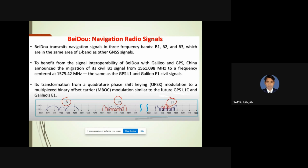China announced the migration of its civil signal B1 to 1561 megahertz, to a frequency centered at 1575. These are the same as the GPS L1 and Galileo E1 civil signal. So the signal bandwidth is the same, but the naming is different.